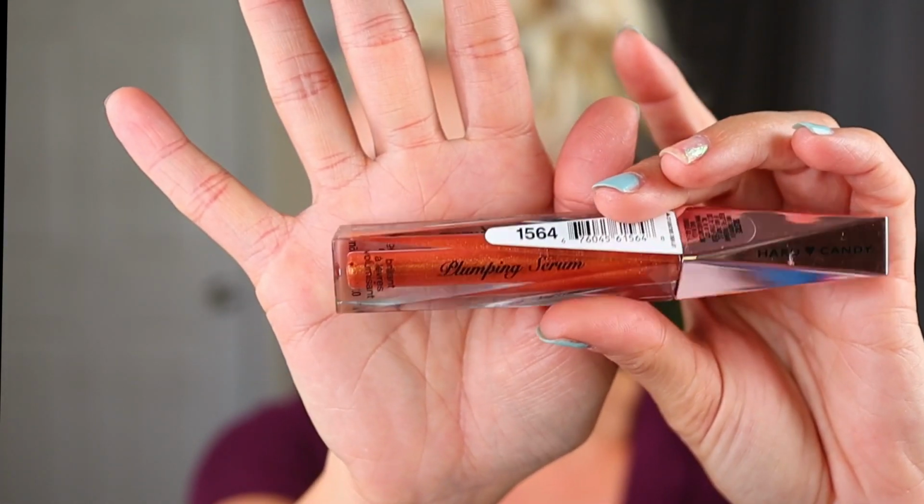From time to time, you will see these plumping serums. This one is in Solstice. And like I said, these may not be as readily available, but Dollar Tree has a lot of lip products. So you just use something that would match with the color story of the eye. Anything kind of cinnamony, nude, even berry would work.